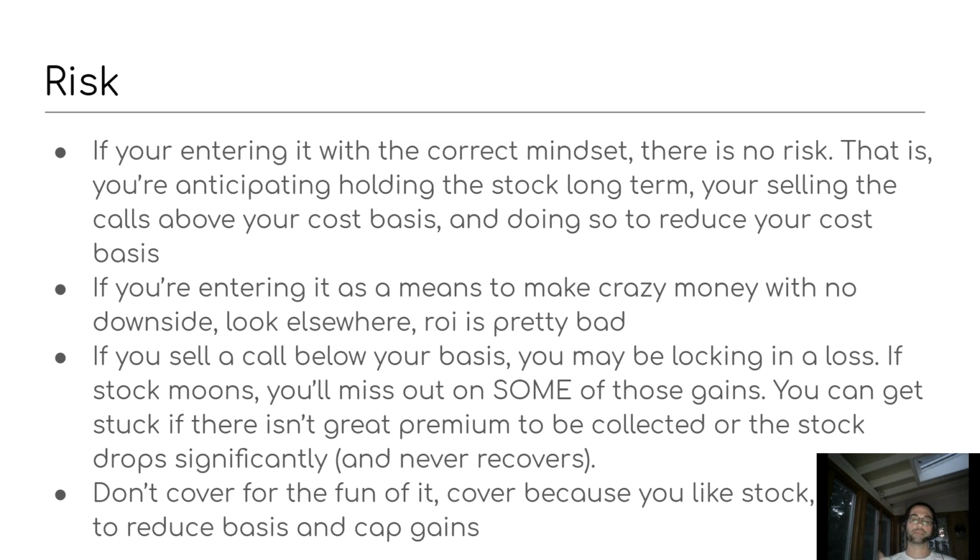So what I'm saying here is, don't cover your stock for the fun of it. Cover it because you like the stock and you want to reduce your cost basis, and you're okay capping your gains.